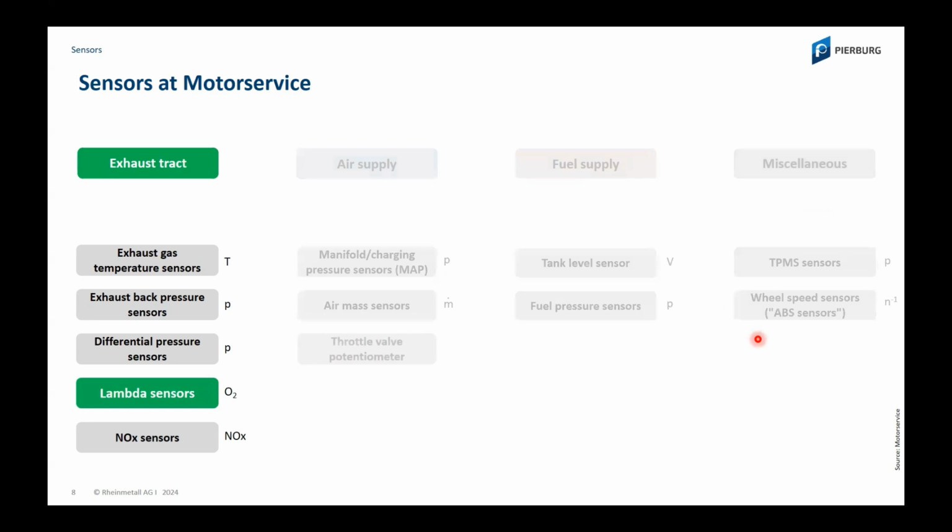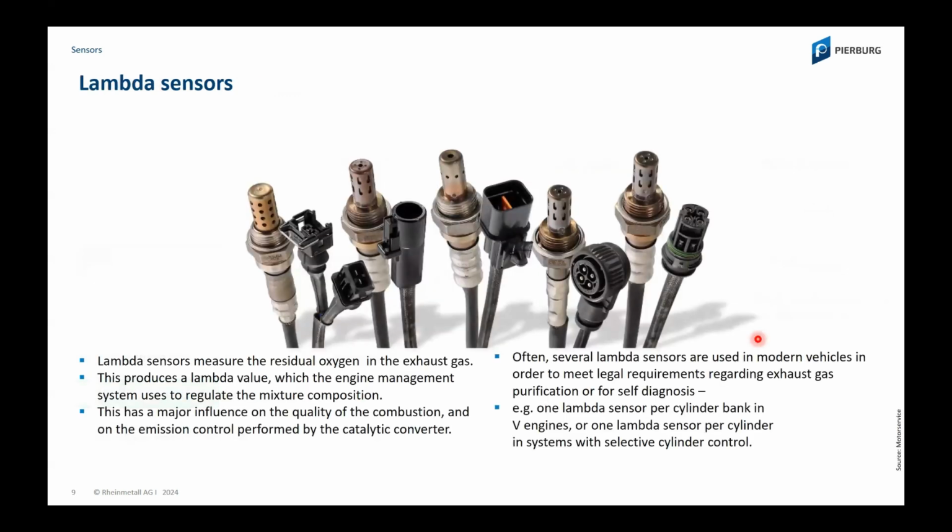So, starting with the lambda sensors, first of all, some key facts. Lambda sensors measure the residual oxygen in the exhaust gas. This measuring, it's a voltage measuring, gets calculated into the lambda signal, which is between around 0.7 and 1.3 lambda in regular engines. On direct injection engines or in diesel engines, it's a little bit different, and different types of lambda sensors are also used.